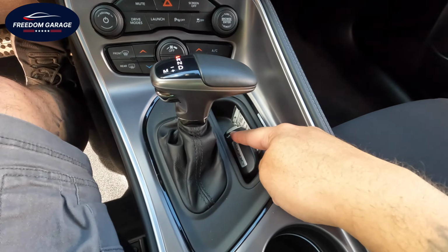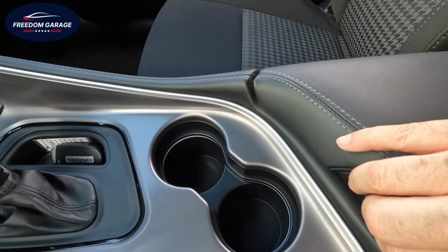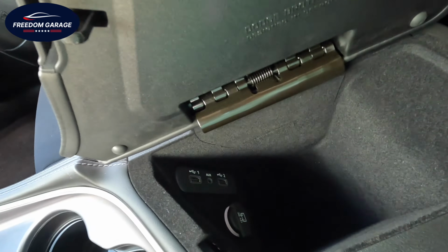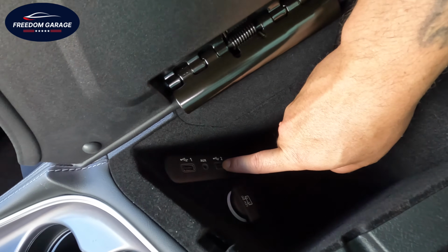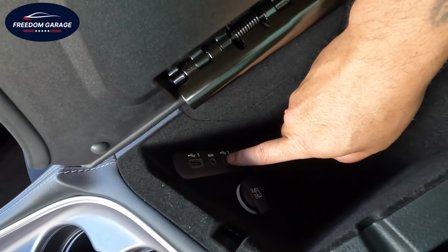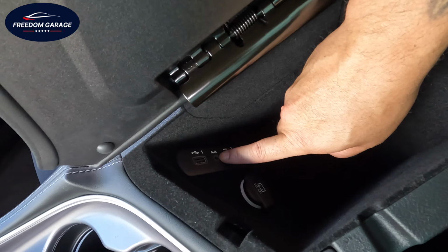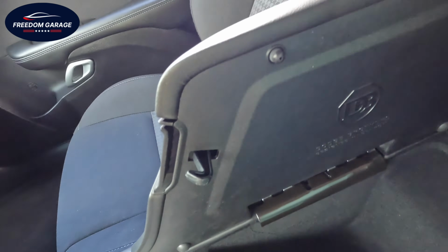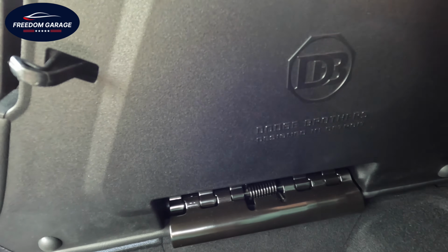Okay, we do have a little bit of storage to the right of that. We have our 2 cup holders and our armrest. In the armrest, we do have 12 volt as well as 2 USB A's for your Uconnect and your Apple CarPlay, etc. And you have your auxiliary input. And one thing I thought was pretty cool is you got the Dodge Brothers logo here, and it says designed in Detroit. Nice little touch.